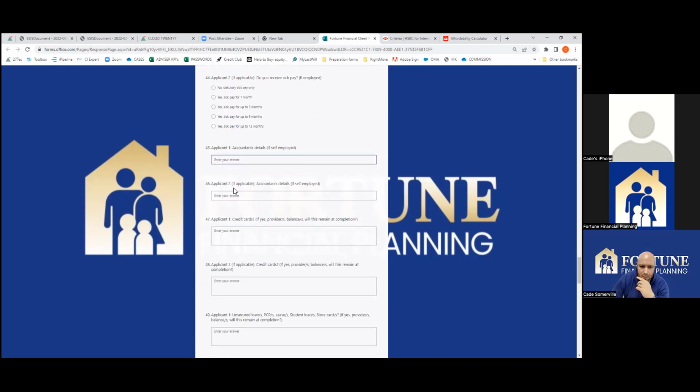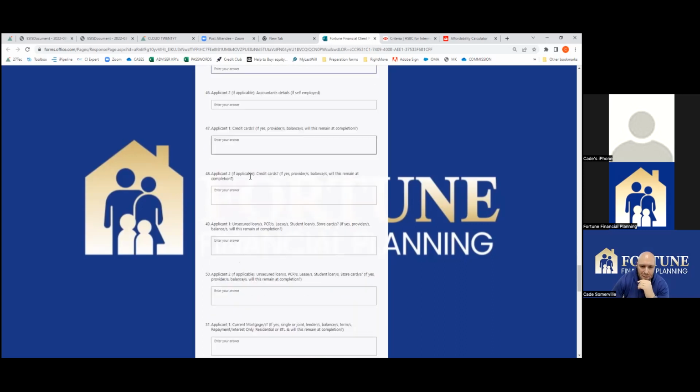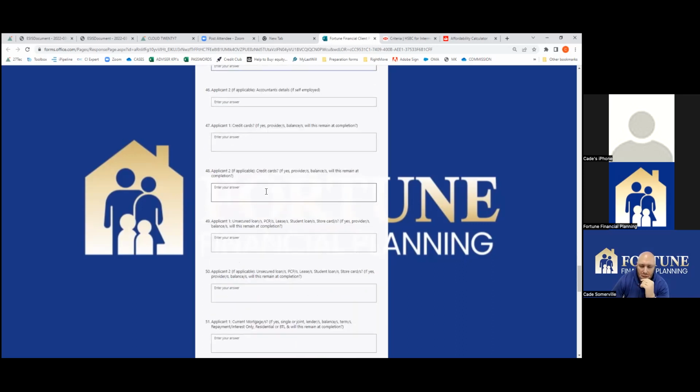Ultimately. So, just skipping down, accountant's details. Again, if they're self-employed, we need accountant's details. It then jumps on to credit cards, loans. So we're asking for, if you do have a credit card, what's the balance? What's the provider?